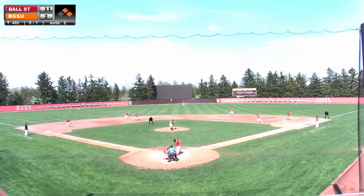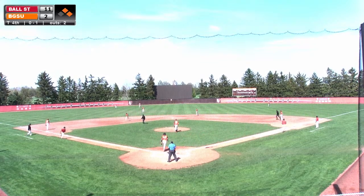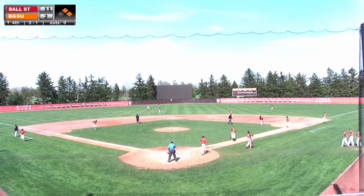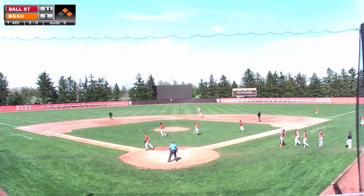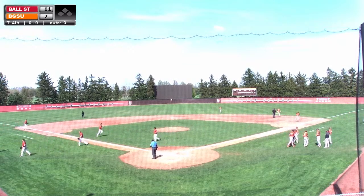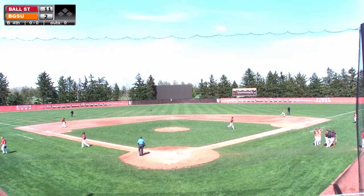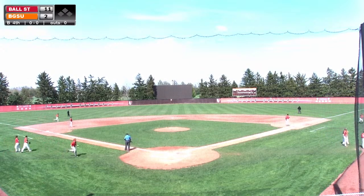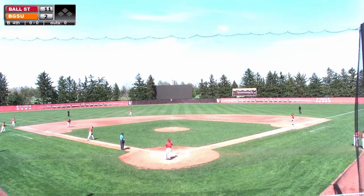1-1 pitch. High in the air, short left center field. The wind pushing it out there to make it an easy grab for Jack Krause, who, as per the norm, loses his hat on his way to the putout. But the Cardinals do significant damage in the fourth inning as they score 5 runs. We go to the bottom of the fourth. It is Ball State 11 and Bowling Green 2. In the top of the fourth, 5 runs, 2 hits. There were no Falcon errors, 2 runners left on base.